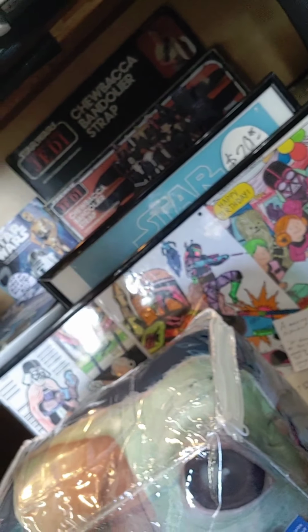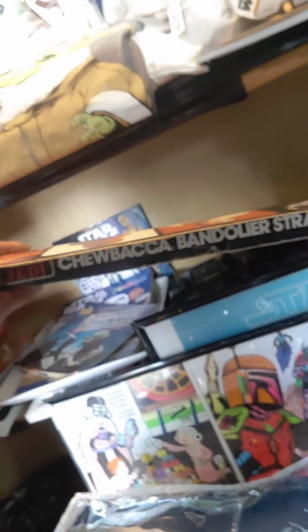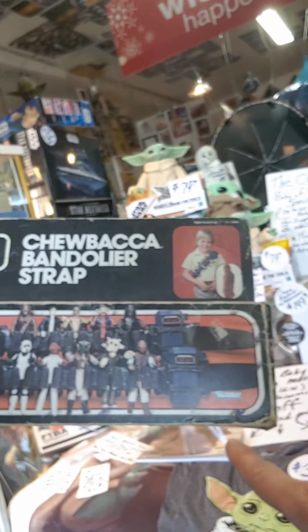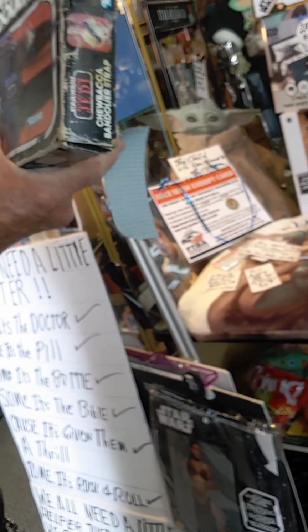Bandolier box. That bandolier box. It's vintage, and it's made in Mexico too. Nice. And how much is this item here? Let's see, price tag anywhere. Oh, and the belt's in there. Oh, look at that.